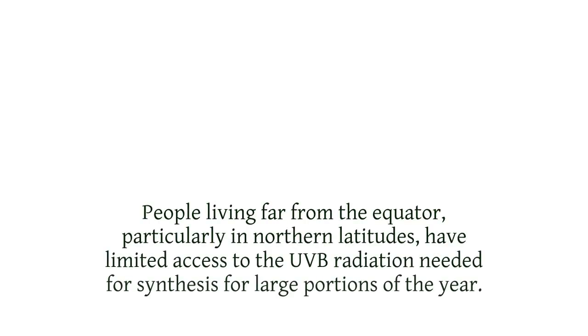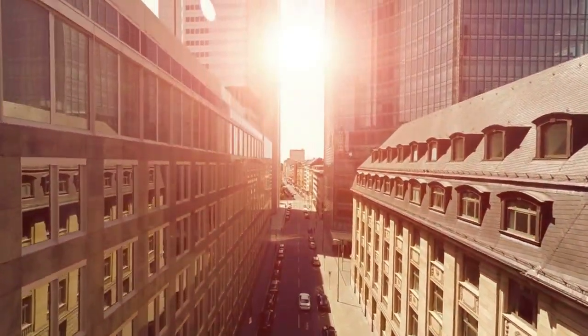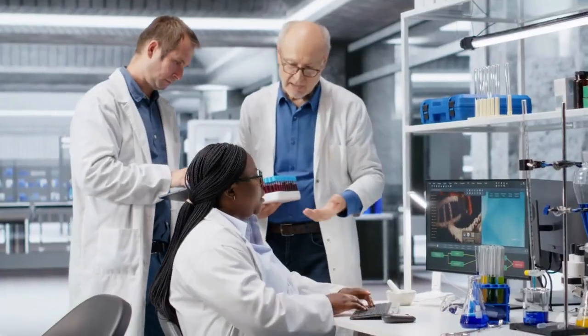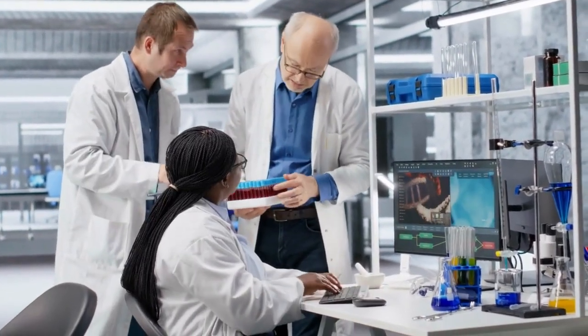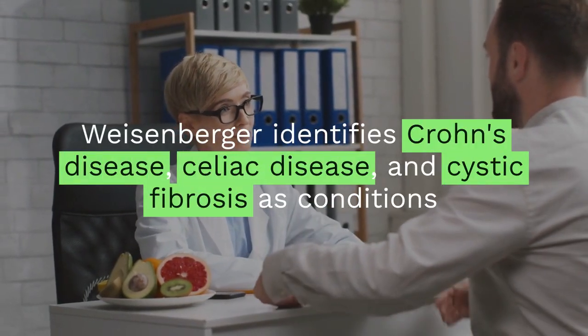People living far from the equator, particularly in northern latitudes, have limited access to the UVB radiation needed for synthesis for large portions of the year. Regular sunscreen use, while important for skin cancer prevention, also substantially reduces vitamin D production. Several medical conditions increase deficiency risk through impaired absorption rather than reduced synthesis. Weisenberger identifies Crohn's disease, celiac disease, and cystic fibrosis as conditions that impair nutrient absorption in ways that frequently lead to vitamin D deficiency, regardless of intake.